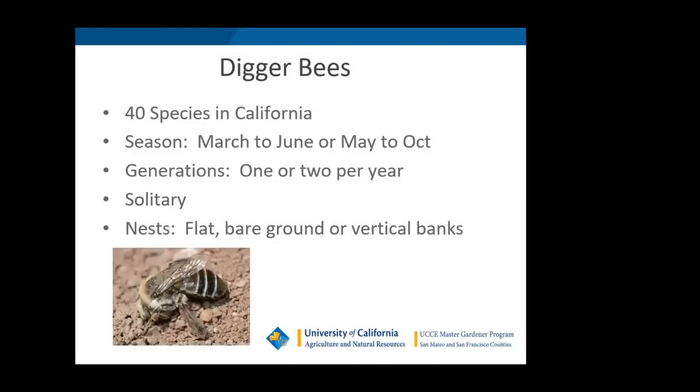A digger bee, there are 40 species in California. Their season, when you're going to see them out and about, is either March to June, which is the spring native flowering season, or May to October. They generally have one or two generations per year, which is the female lays the eggs, the eggs develop and become an adult. That would be one generation. Sometimes there's two per year, particularly if there's a longer season, say May to October.